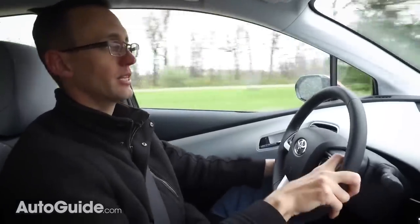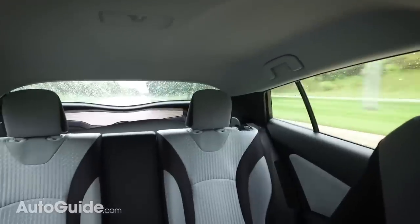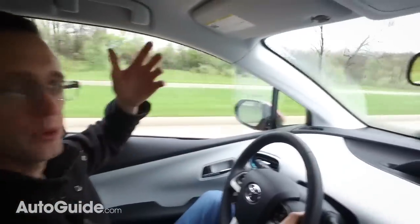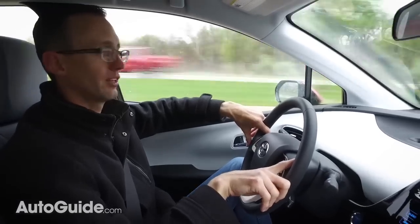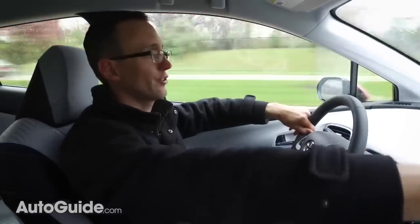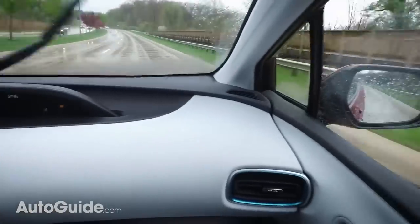But yeah, visibility. The only real problem is rearward because you've got a divider across the rear window, but even to the sides, your visibility is pretty good. So nothing to complain about there. Also, as I mentioned, this is a bright and airy cabin, which also helps it feel more open and easier to see. I will say the Prius does feel, because of that airiness, about 18 feet wide. I have a hard time visualizing where the passenger side front fender is, just because the car feels so chunky.